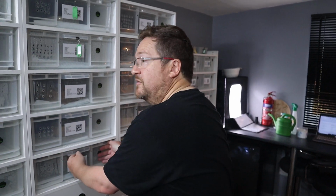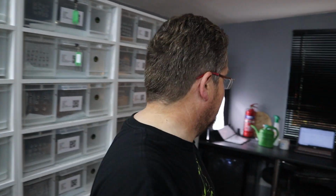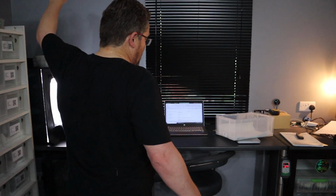Let me take the yellow tags off to show that that's now out of the breeding rotation. And the other two, Jad, that we put together? I already separated one this morning. Which one did you separate? That was the albino clown combo. So we put the albino clown combos together.